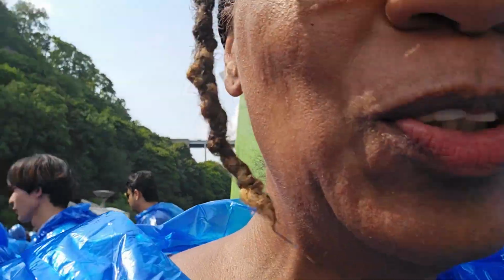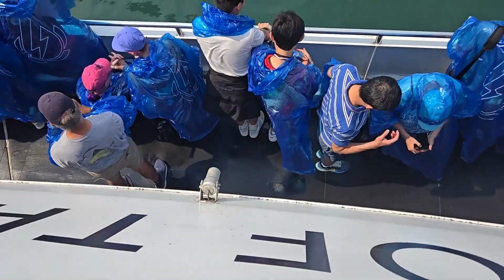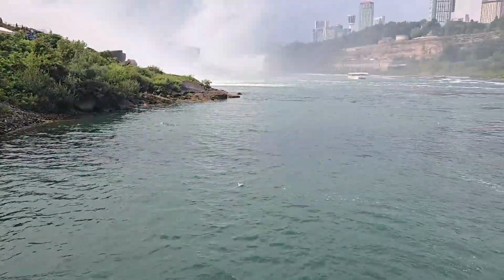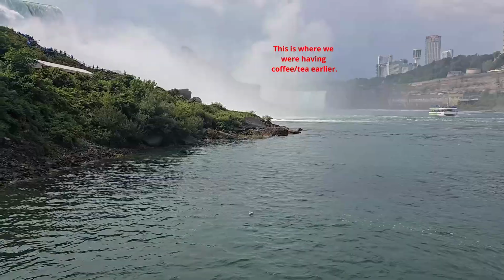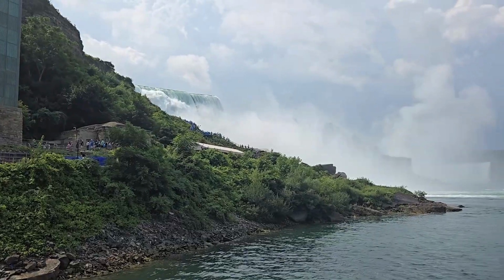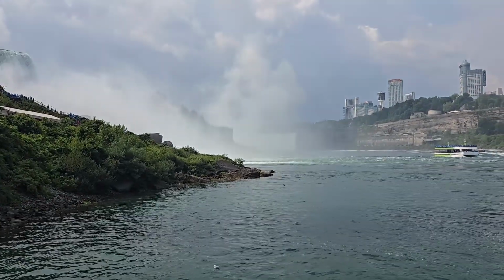These plastic ponchos are hot. I'm gonna show you we're at the top of this boat. Let me show you that. So there's some people on the bottom part. And now we're just waiting. I don't know if you guys can hear that sound, the roar of the falls. Niagara Falls is, I think, 3 falls. And we're headed to the biggest one, which you could barely see because of all of the mist.